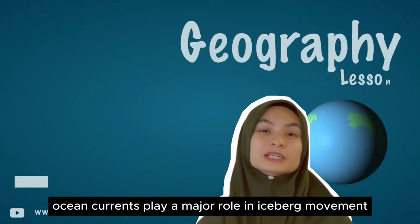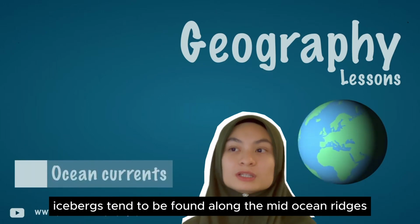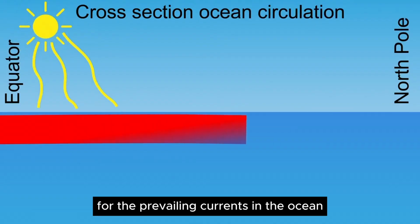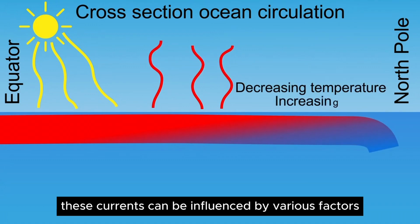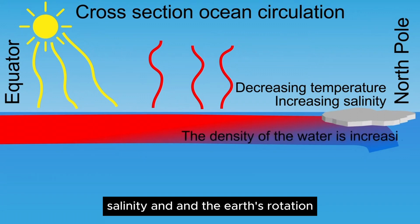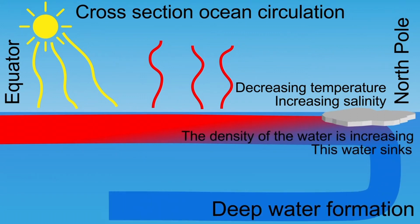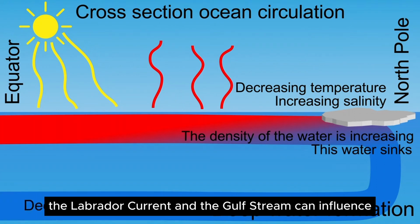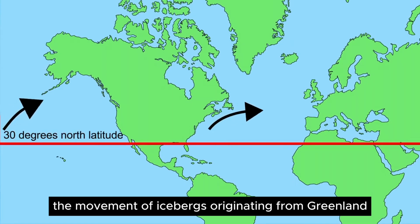The next one is currents. Ocean currents play a major role in iceberg movement. Icebergs tend to move with the prevailing currents in the ocean. These currents can be influenced by various factors such as temperature, salinity, and the Earth's rotation. In the North Atlantic, for example, the Labrador Current and the Gulf Stream can influence the movement of icebergs originating from Greenland.